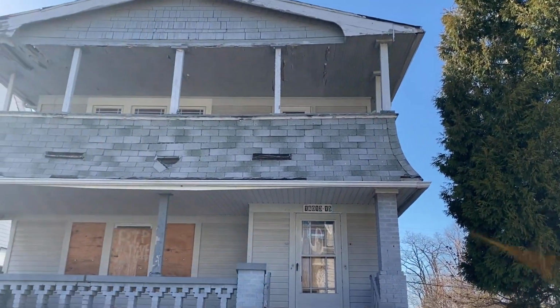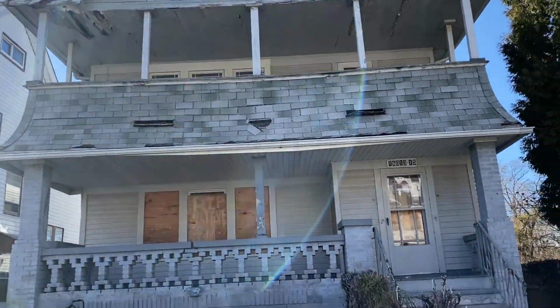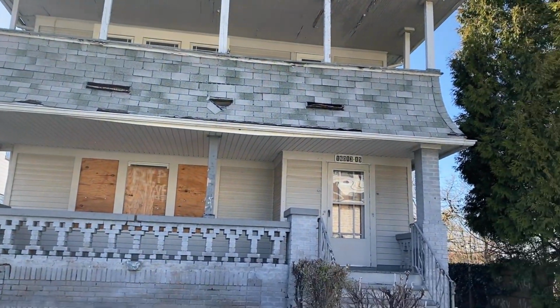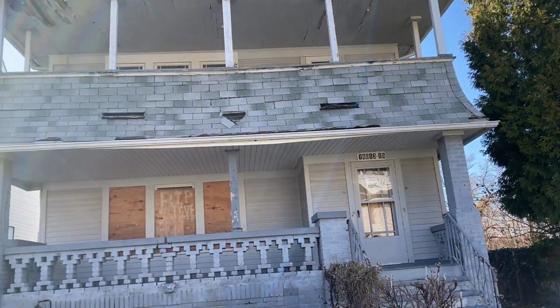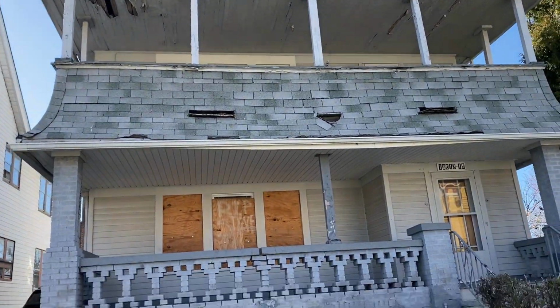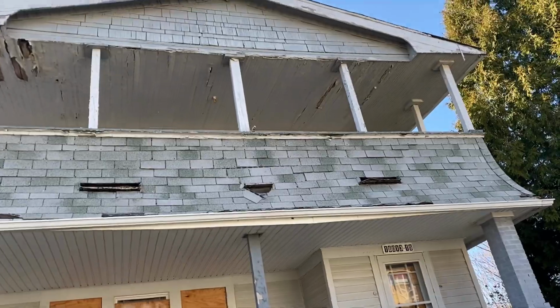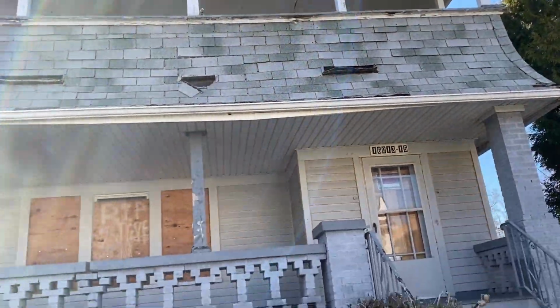Me doing my due diligence on a duplex. I'm so excited about this one because, I guess I shouldn't say this, but the owner is deceased. I'm just noticing that a lot of these tax deed properties, what ends up happening is the owner ends up passing away and the family does not take care of the property taxes.